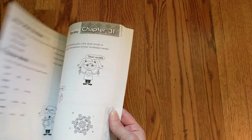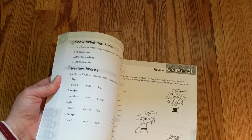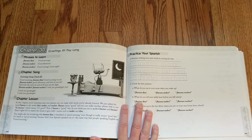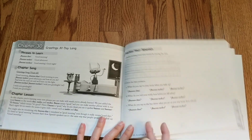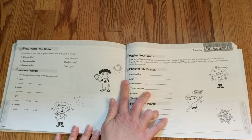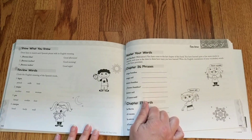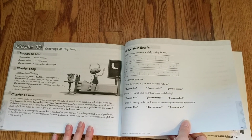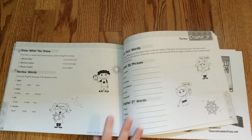Maybe I'll show you the last lesson too, or I'll show you lesson 30, because lesson 31 is a review. So this is greetings. And let me head into the review. So this one's just 3 pages. This one's not very long at all, the last chapter.